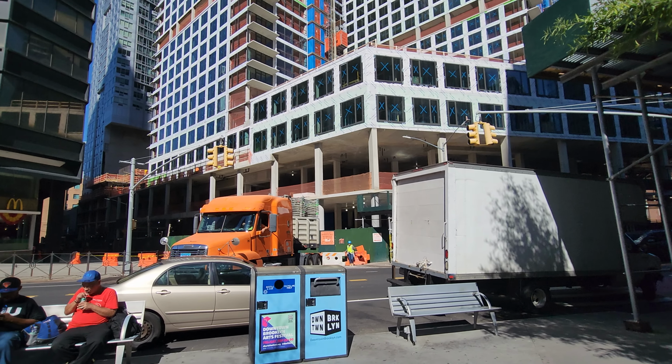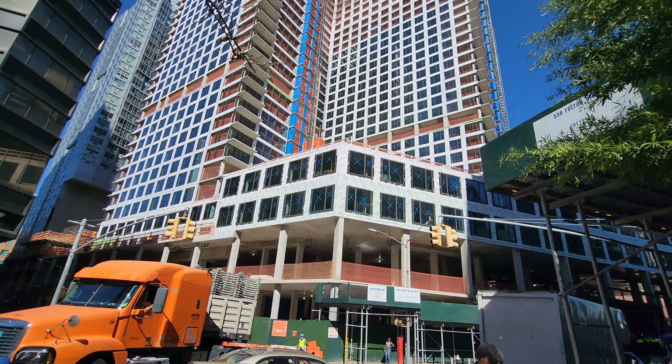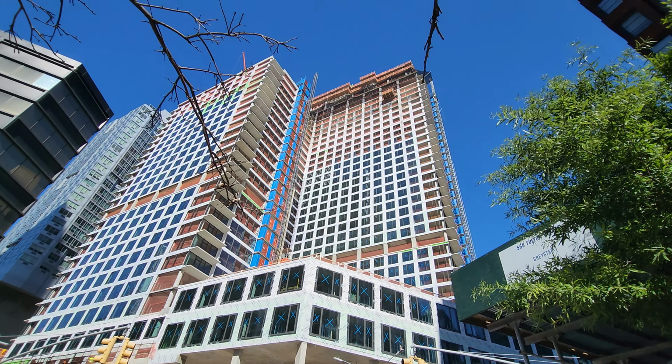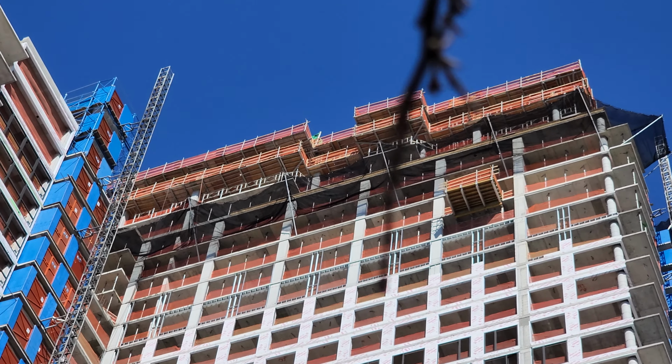Let's get a clear shot of this project. Still working on the top. You can see. Let's zoom up there. We're still working on the top.